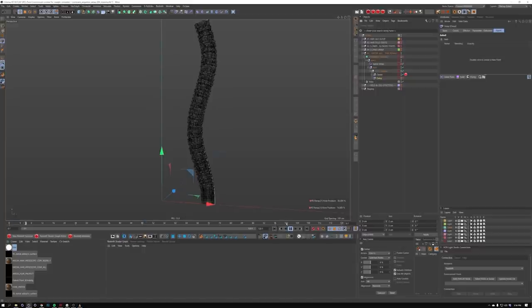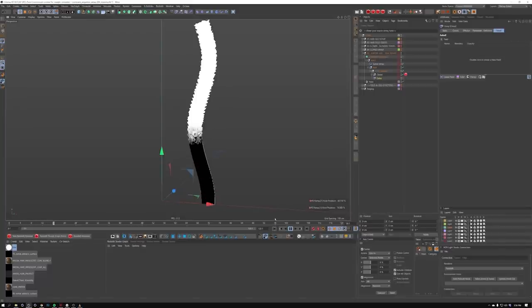So this allowed me to make quick iterations to the textures, if the hair was going from a healthy state to a damaged state, or a damaged state to a healthy state. So it was a really, really powerful setup. So yeah, there you have it.